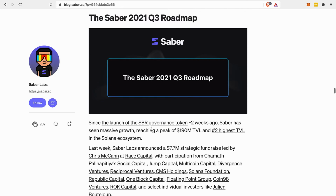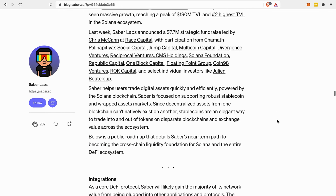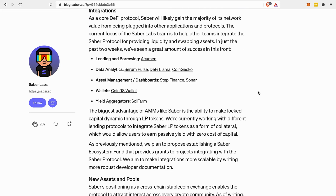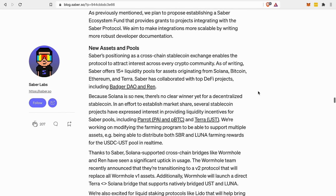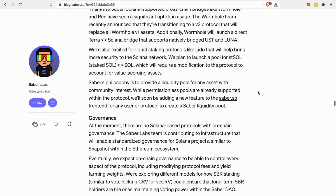Based on what they have written, they launched their SBR token, which is in late July, I believe, or early August. And here they describe their roadmap for quarter 3, which is actually ending soon. So we should be looking at quarter 4. For quarter 3, this is their roadmap where they talk about integrations, introducing new assets and pools, growing the community, and so on and so forth here.